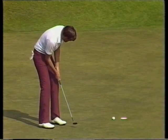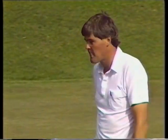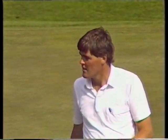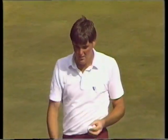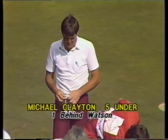Clayton, for birdie, that was nicely done. He was off the front, rolled that long putt up, nearly holed it. And that'll help him no end, that'll bring him to five. Clayton goes to five under, which is just one behind the lead.